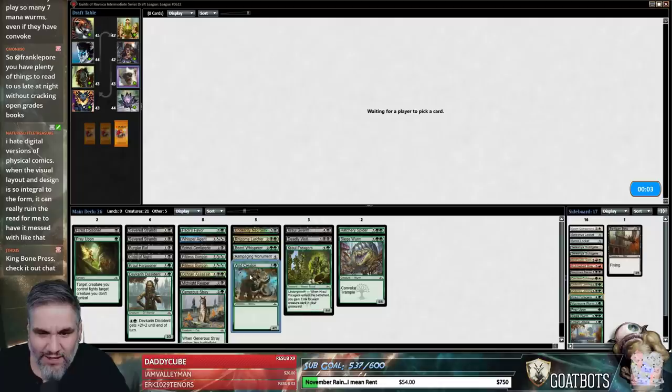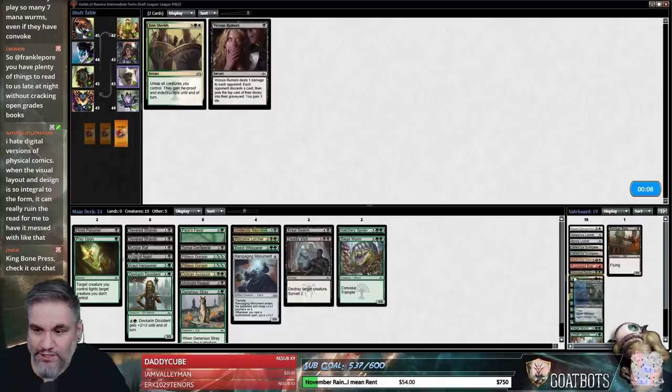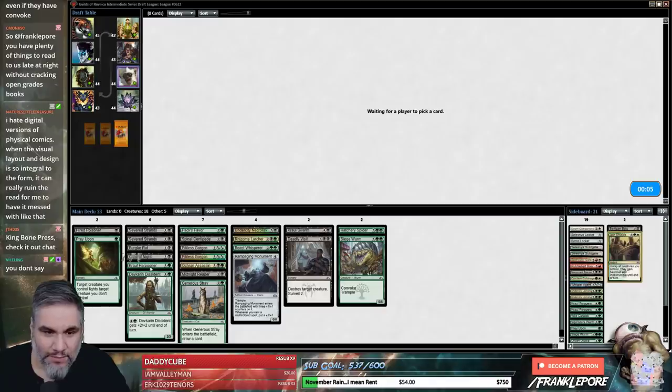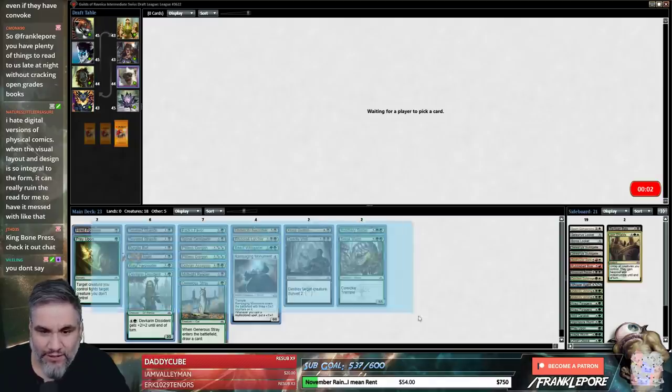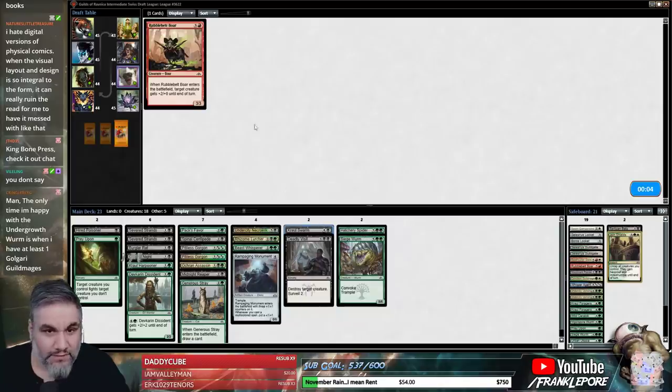Oh, I can take the Saratok out and I can take Crawl Foragers out. And Whisper Agent, I don't care about. And those are some pretty nice cuts. I'm a big fan of this deck. Looks good. It doesn't look busted, but it looks good.